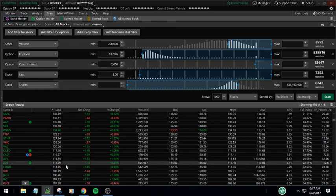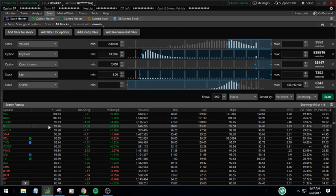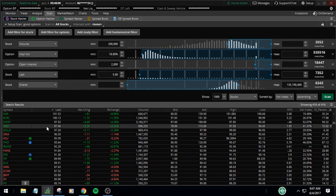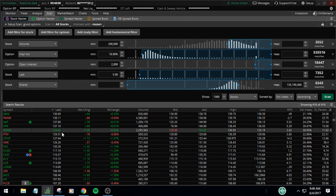There's a lot of names on here, and a lot of these names I've been talking about. iRobot, another really interesting chart. Beautiful chart actually if you look at it, and a good name to trade options on. We will be on top of this name going into the July earnings, because they had a big gap up from their April report. Same thing with Win. Win shows up in this scan as well, and Win's still my favorite name.